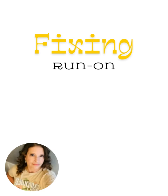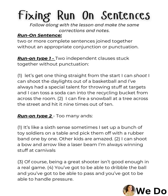In the last module, we fixed fragmented sentences that were broken into sentences missing one of the pieces. Today, we are going to be learning about other errors we can fix in our own writing, like run-on sentences. The first run-on sentence we're going to look at is going to be two independent clauses stuck together without punctuation.